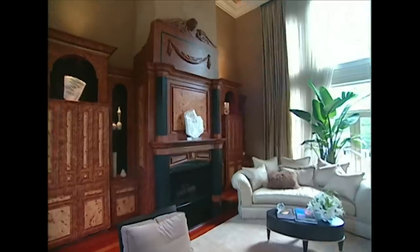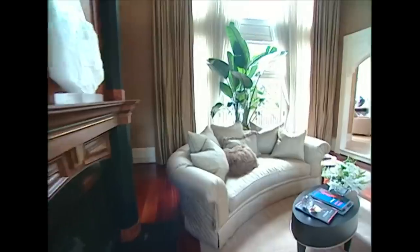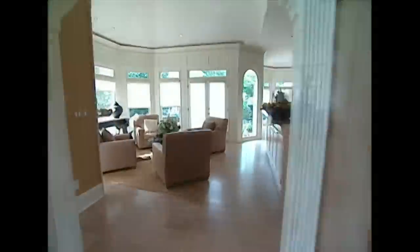This is my living room. I like to keep flowers in my house. I like to be one with the earth. I have a lot of stones in this house. I name all of my plants. This is Big Papa right here. Tupac is on the other side of the room. You have to keep them separated, you know.